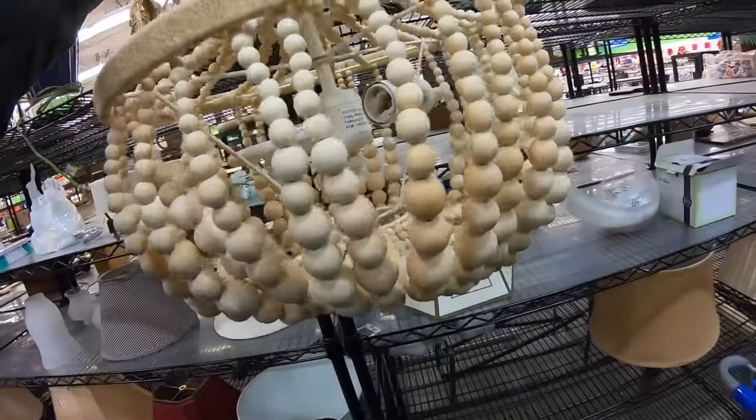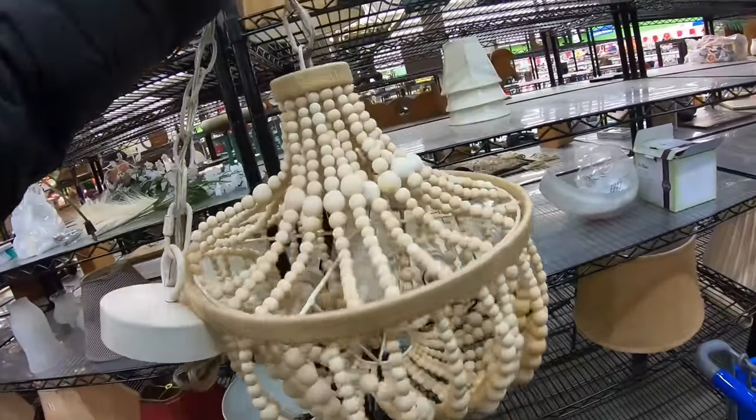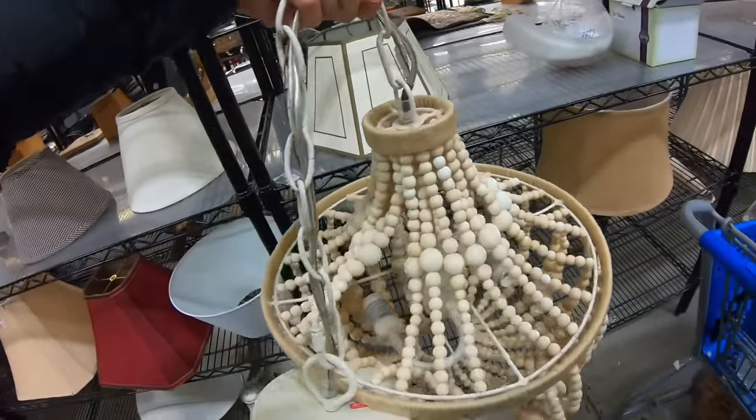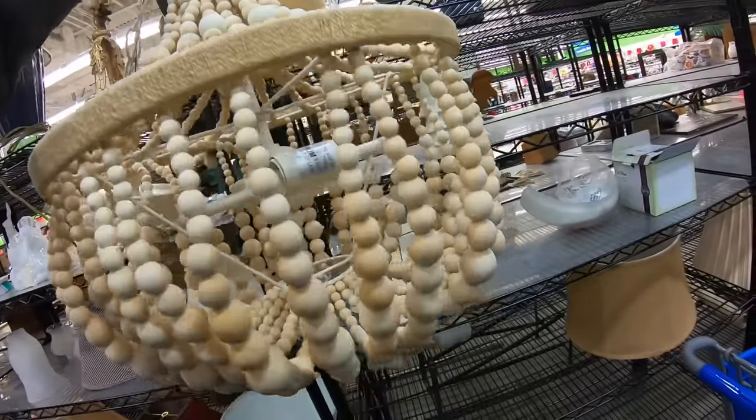All right, we're gonna take this. I'm gonna put this in the cart. And first I'm gonna check that it has all its beads. What do they want for this? $9.99. That's not bad. I'm thinking I'll probably get somewhere between 60 and 70.